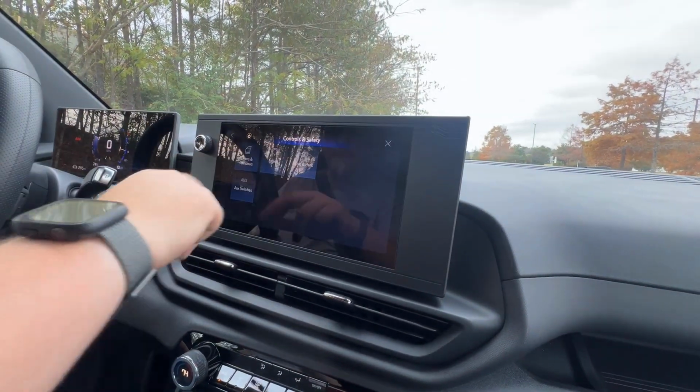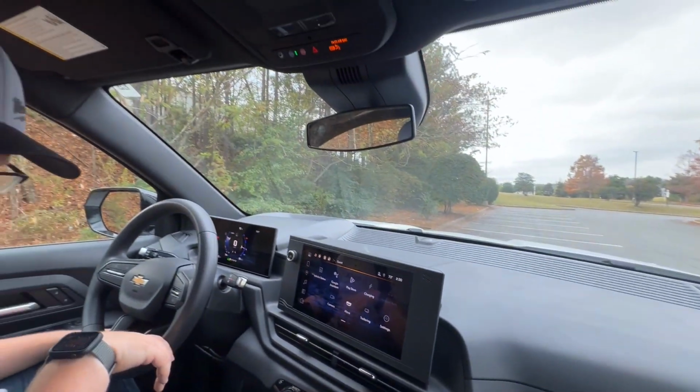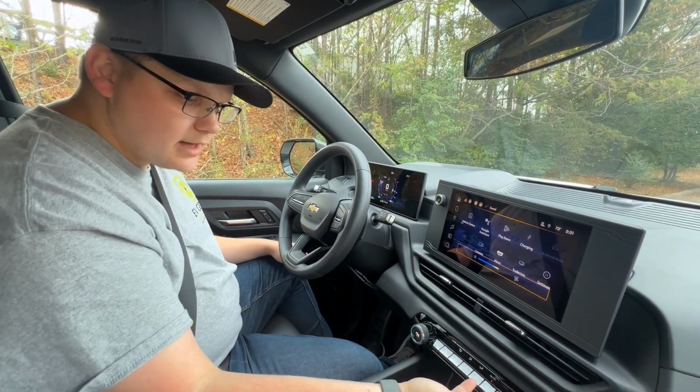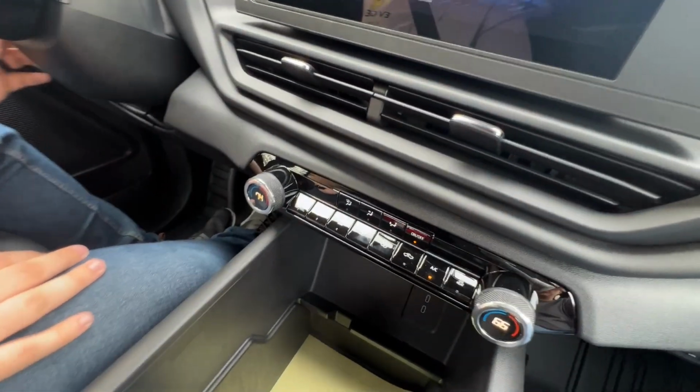I think I remember that. Otherwise, I don't think there's much else to show off on this. Super basic stuff. Not that it's a bad thing. You do get your climate controls, and they actually do pop up on the screen, which is nice. I like having hard buttons. Again, it's a work truck. Yeah, you don't want to be touching on that screen with your nappy.